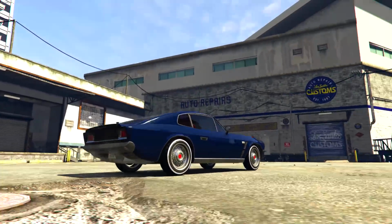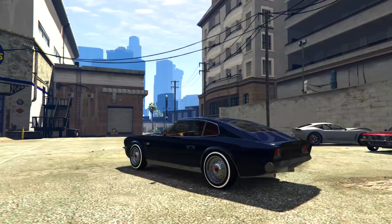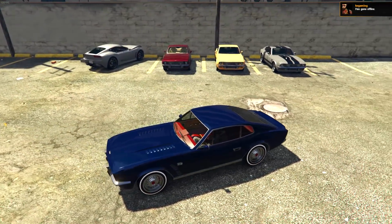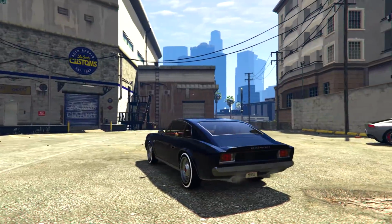Now this one, unfortunately, is not really possible for people on the consoles, and even really for people on PC. But come on, tell me this doesn't look freaking amazing. So the unfortunate part about this one is the rims. The rims, these are Benny rims. And this is what I don't get about Rockstar.